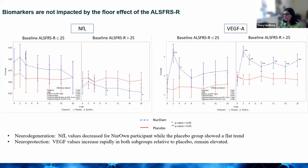Lastly, with the neuroprotective marker VEGF-A, the data by baseline ALS-FRSR value, we see that VEGF values increase rapidly across both subgroups with NurOwn and remain elevated relative to placebo across the trial. And we've looked carefully across all of our biomarkers. I'm giving you only a sample, but we do see that changes are consistent regardless of which of the subgroups we look at across the biomarkers we measured, which represent ALS patients with more or less advanced ALS disease at baseline. And this tells us that NurOwn is having similar effects on these participants, and that the reason we see differences in the clinical endpoints across subgroups is due to the limitations of the ALS-FRSR scale caused by the floor effect.